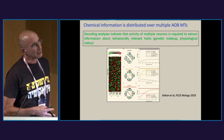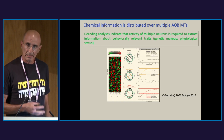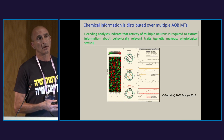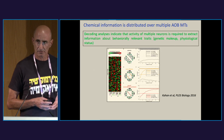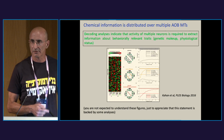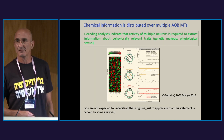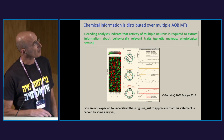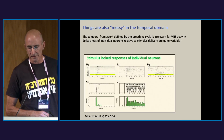And one of the implications, there are other reasons for this, but overall, we believe that the chemical information about certain attributes of another individual are encoded by a combination of cells in the accessory olfactory bulb. So one mitral cell would not be enough. Several mitral cells are needed in order to do that, and that's just to say we did analysis. I'm not just saying this without any backup. Of course, you're not supposed to understand these figures from this quick description.